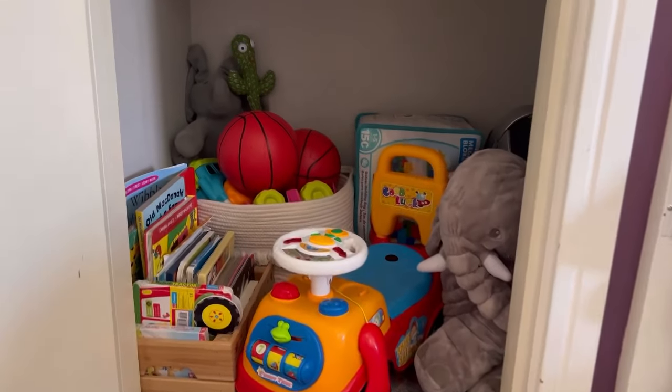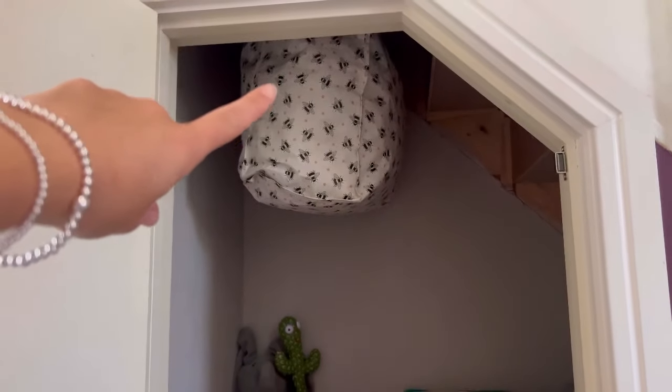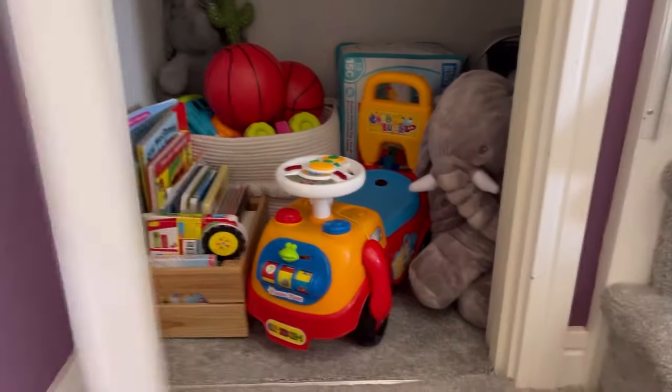So this is our understairs cupboard now. I have put his ball pit bag up there, which has a little command hook up on the actual stairs, and then I've managed to put a few bits in there for nice storage and it can easily get to everything as well, which is great. And then all my bits and bobs are at the back, so yeah, I'm really pleased with that. I just need to find a home for everything else now.